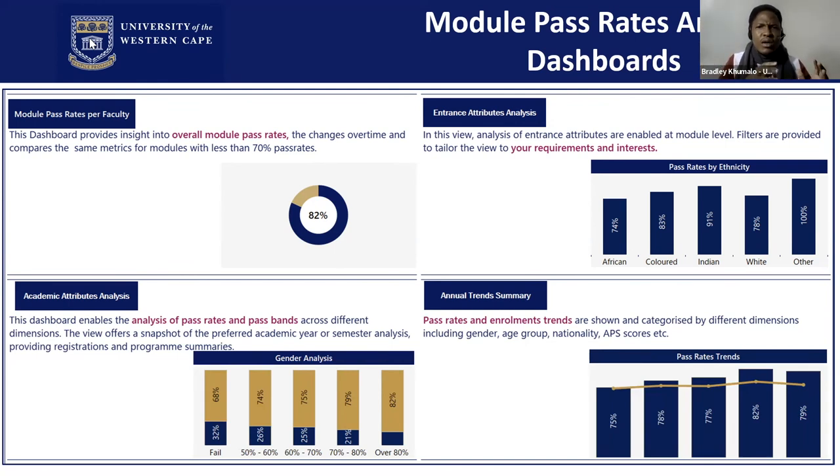Our analysis included module pass rates per faculty, and entrance attributes of our students, where the data was viewed by ethnicity, by gender, by APS scores, by school quintiles, nationality, you name it. We looked at academic attributes analysis where we considered student pass rates, again using similar groupings and other different groups as well. We also considered differences between different groups of people, different modules, different departments and faculties in terms of pass rates and trends over time. We can go to the next slide.